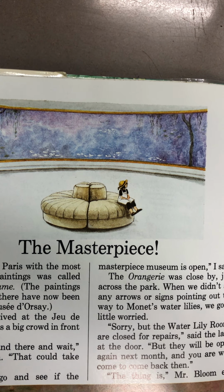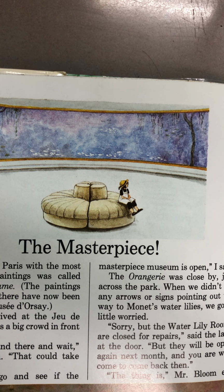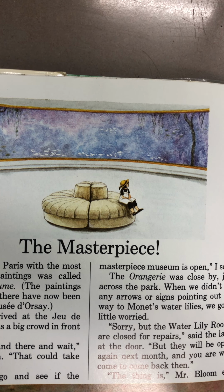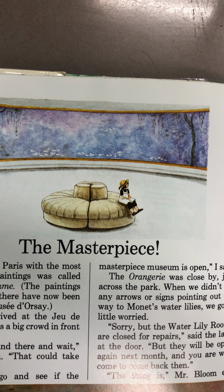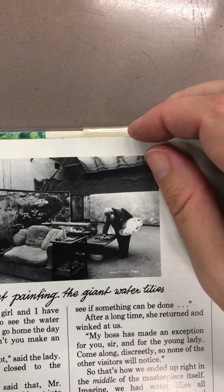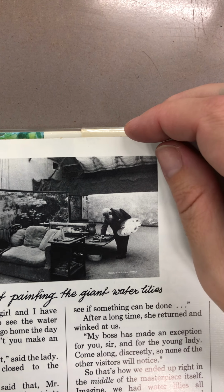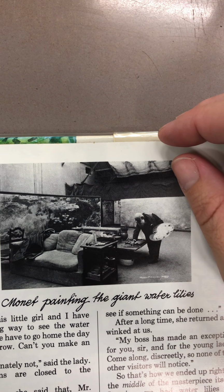When we didn't see any arrows or signs pointing out the way to Monet's water lilies, we got a little worried. Sorry, but the water lily rooms are closed for repairs, said the lady at the door. But they will be open again next month, and you're welcome to come back then. The thing is, Mr. Bloom explained, that this little girl and I have come a long way to see the water lilies. And we have to go home the day after tomorrow. Can't you make an exception? Unfortunately not, said the lady. The rooms are closed to the public.